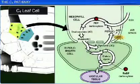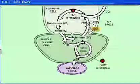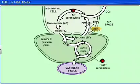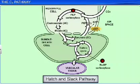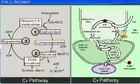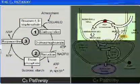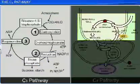These plants are called C4 plants, and the process of carbon fixation is called the C4 pathway. The C4 pathway was discovered by M.D. Hatch and C.R. Slack in 1966. Hence, it is also called the Hatch and Slack pathway. Carbon fixation in C4 differs from C3 plants, as it has one extra step preceding the C3 Calvin cycle.